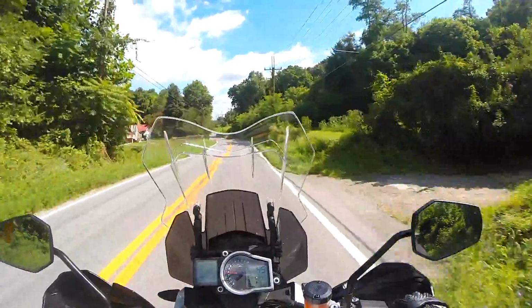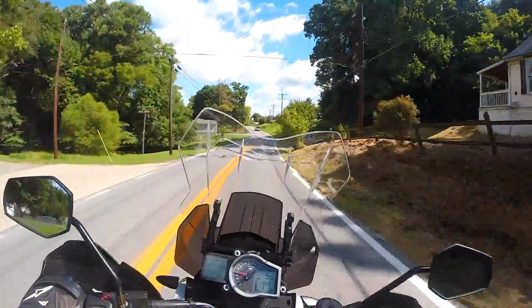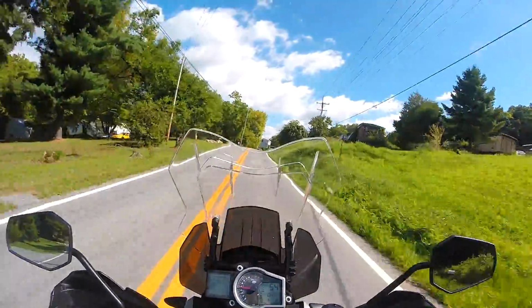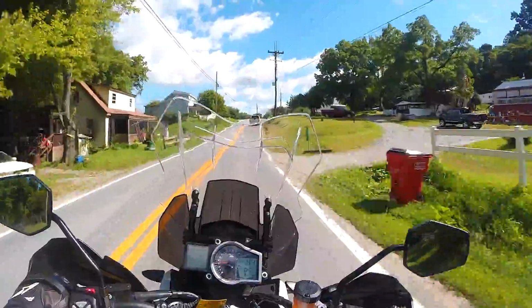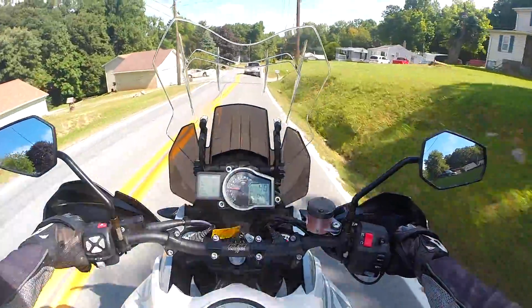I mean, it's an adventure tourer, but that is one of the things that makes me gravitate toward a bike like this, is the fact that, even if you're not going to take it off-road, which I think a lot of owners probably won't, it's still going to be great for those crappy roads that you ride on a daily basis. But if we're getting right down to it, a few things.